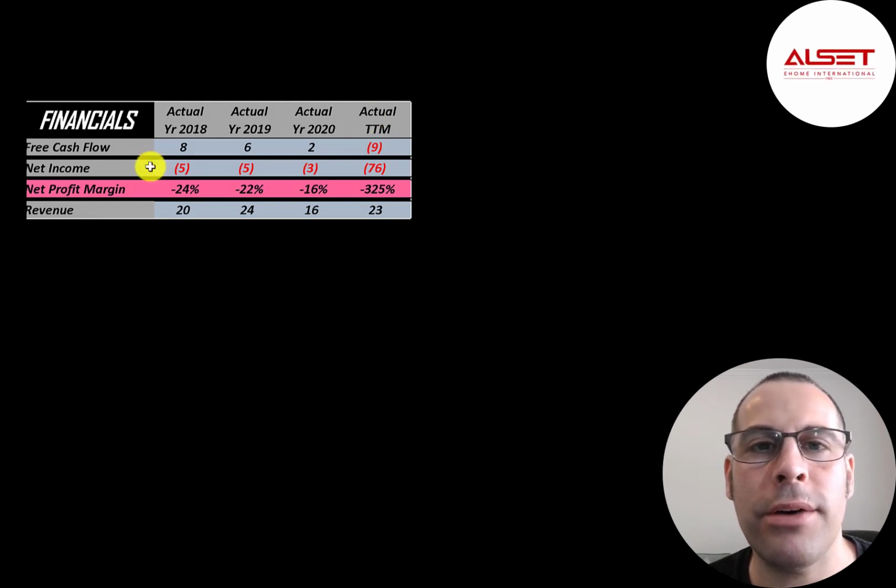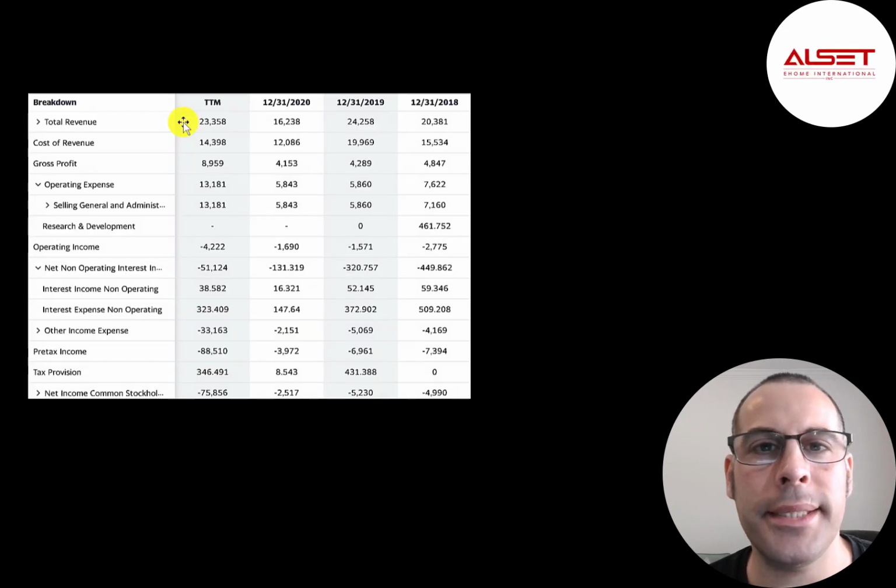Net income is the profit or loss on the income statement, and that's negative every year. Revenue is the sales for the company, and that's pretty flat, from 20 million up to 23 million. This is the company's income statement. The top line is the revenue, the sales.